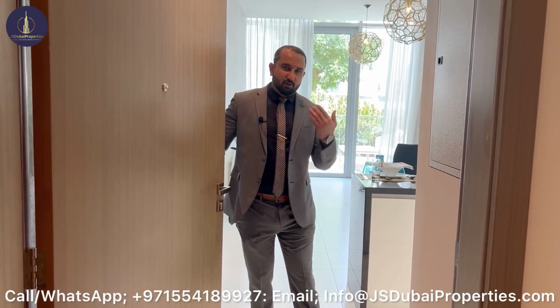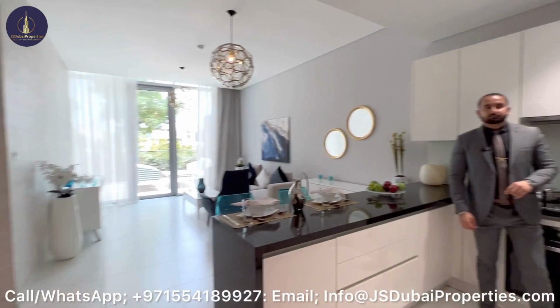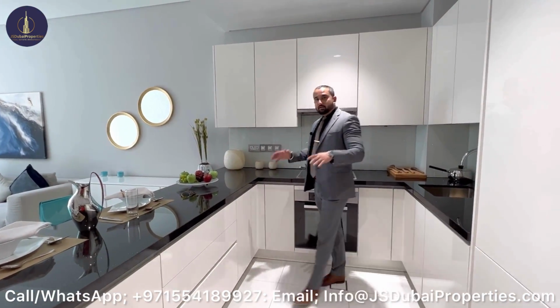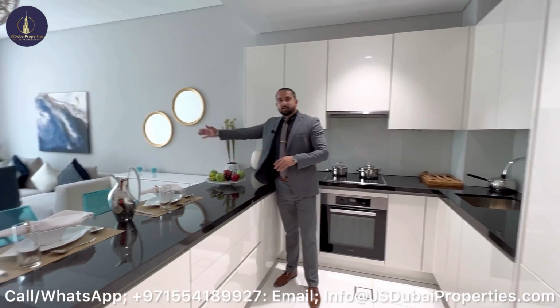Welcome to the show home. This is a one bedroom apartment. Come on in. Guys, as soon as we enter, we have our kitchen over here. This is a fully furnished open kitchen along with the living area this side.